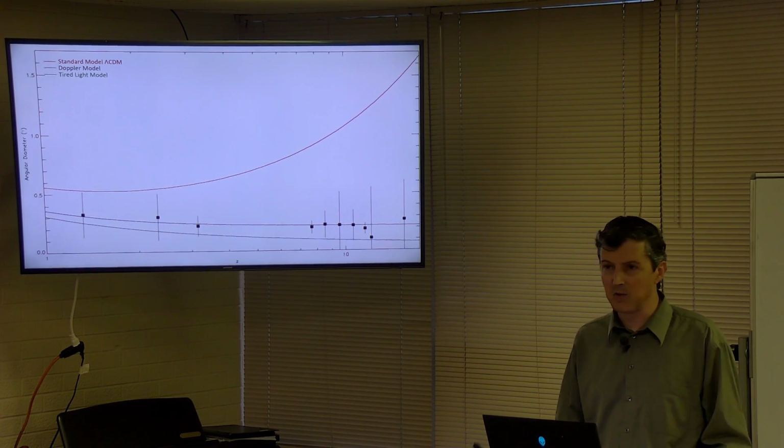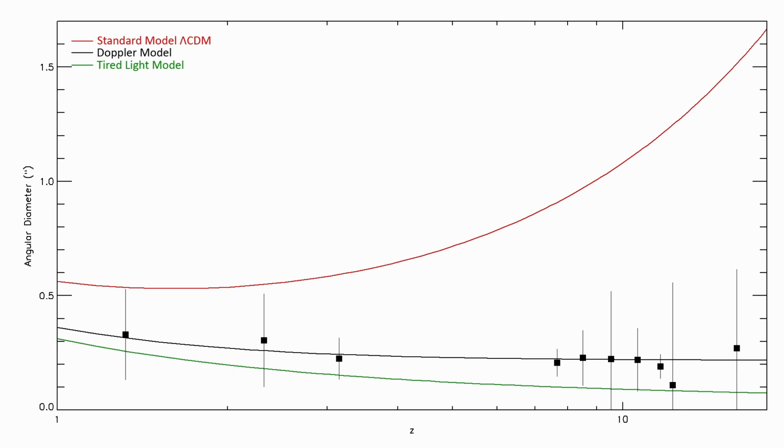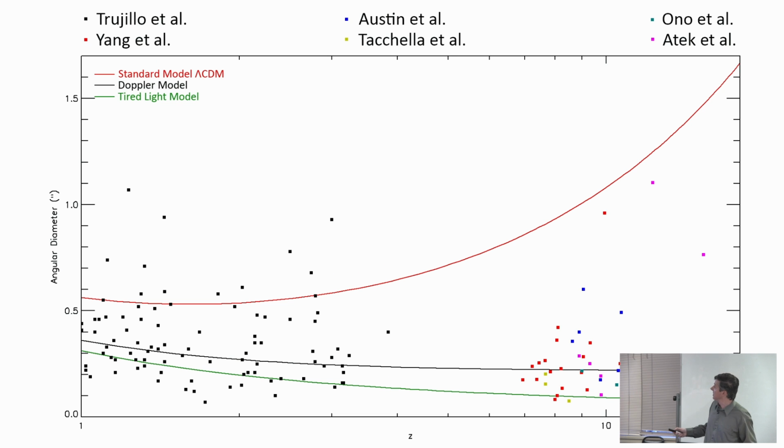It means the fabric of space is not expanding. Galaxies are moving away from each other. The universe is expanding in that sense, but the fabric of space doesn't move with them. They're just Doppler shifted. The data are very consistent with that, remarkably consistent. And I'm using the results of other studies, very fine astronomers that have done this. In the previous plot, those are some of the studies that I looked at, where they've measured the angular size of these galaxies in James Webb Space Telescope data.